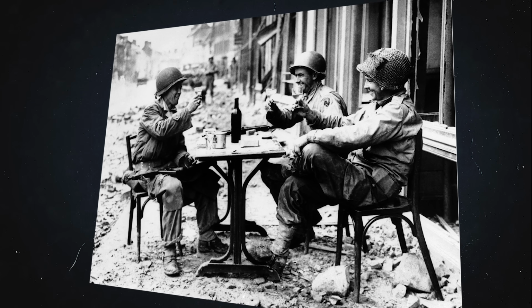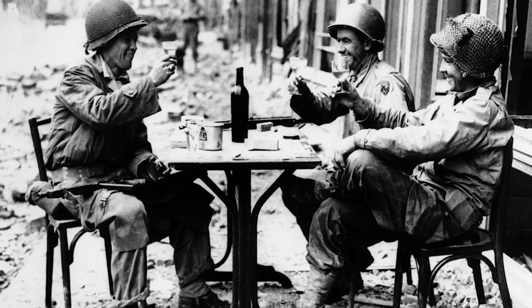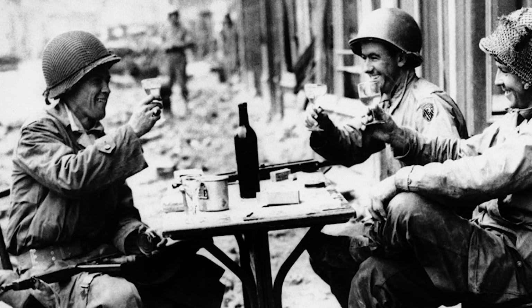A sidewalk cafe in La Haye-du-Puy, France, was the scene of celebration on July 15, 1944. American soldiers raised glasses to mark a special moment.